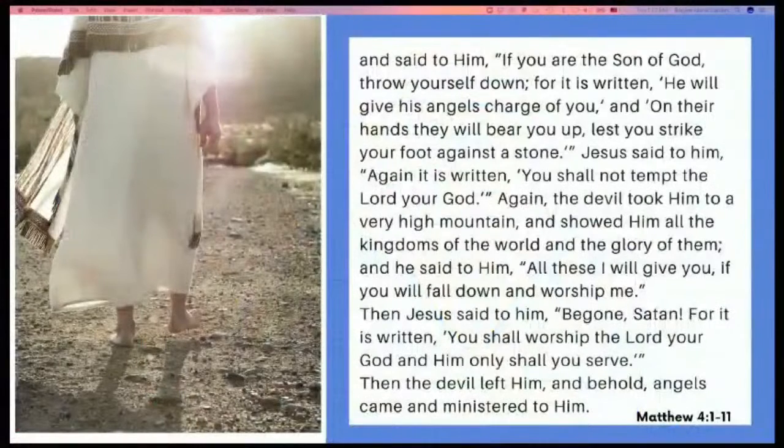That is why it's so important that you have your own knowledge, because these devils around here, they can talk scripture. And so here we see the devil is using scripture to try to get Jesus to sin. And Jesus says to him, again, it is written, scripture with scripture. He's fighting scripture with scripture.